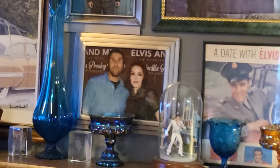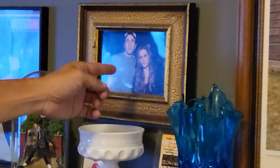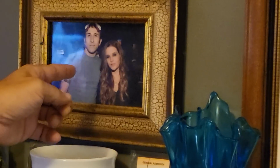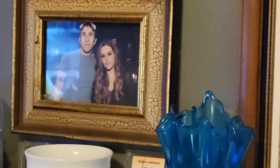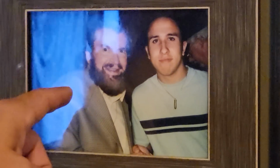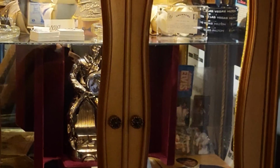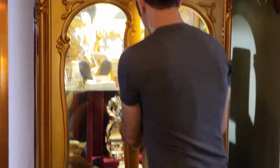And then over here, we have a picture of me, and that's Lisa Marie Presley. And then another interesting photo, and that's me, and that's Sam Phillips, the Columbus of Elvis. Okay. Here's a cabinet full of interesting memorabilia over here. I'll open it up so you can see it better.